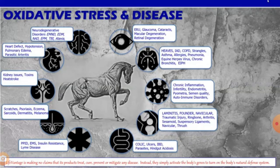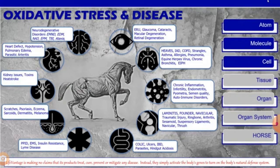Semen quality in your stallions improves, as well as the ability to freeze and thaw that. Up in the top for lungs, massive impact on strangles, heaves, asthma, any allergies. Really, really significant response there. And then again, you see on the top with glaucoma, cataracts, and obviously uveitis that I just mentioned. So what we want to do is control oxidative stress at the cellular level here, because if we don't, it's going to damage the tissue, the organs, and ultimately damage the entire horse.